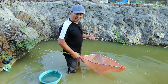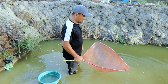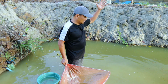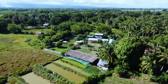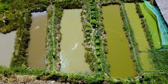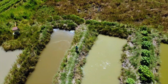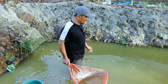I already have vast experience growing fish in a mud pond, but not near the house. It was in the old farm. It's really very far from here. You have to travel maybe more than an hour before you reach our old farm. We cannot maximize our monitoring system because it's far. And even during the night, there are herons, night birds actually, coming over.